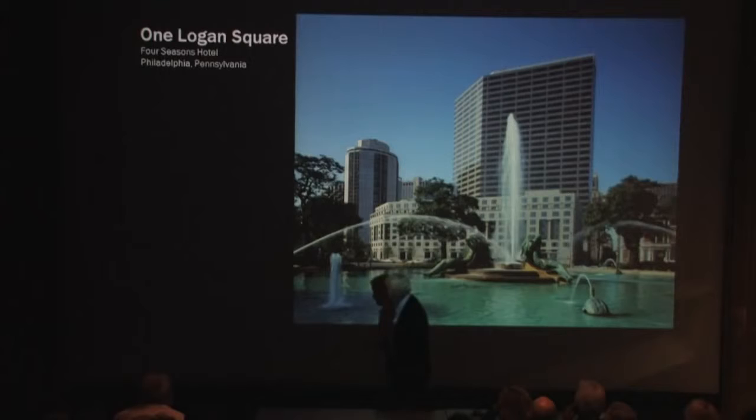For me, one of my favorites, I'm from Philadelphia and went to the University of Pennsylvania, even though I teach at Harvard, both in the business school and the design school. And on Logan Square, which is a traditional square, it looks like the Place de la Concorde. There are two buildings that are replicas of that. A very classical place.